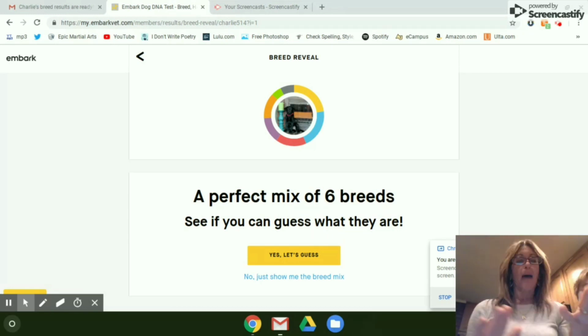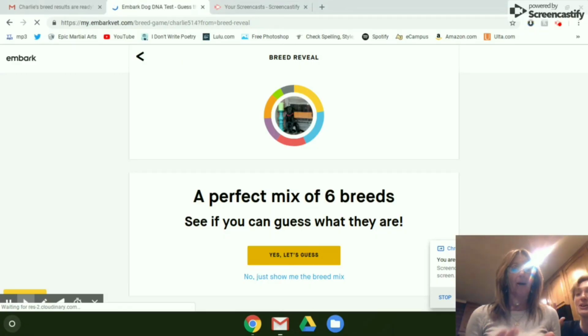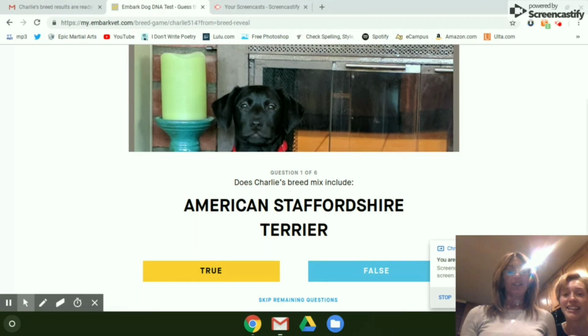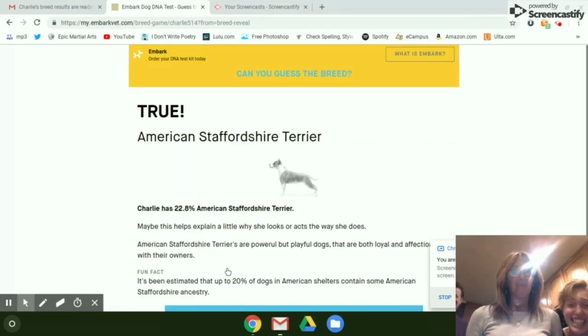I've been guessing for months that she's Labrador and Pointer. I think Beagle too. And she probably has a strain of Pit Bull. And look at her! Look how cute. Does Charlie's breed mix include American Staffordshire Terrier? True or false? False. I think true.